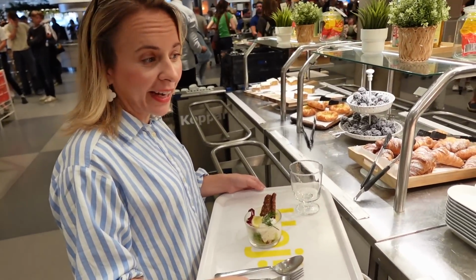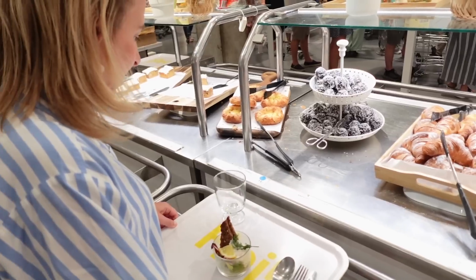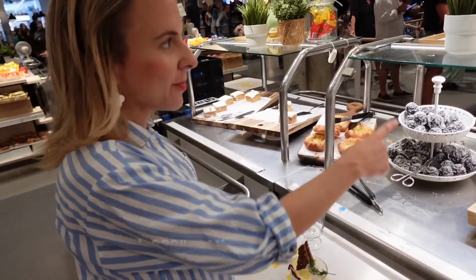They have this whole pastry counter, which is crazy. Yeah, so these are a thing. The raw bowls are a very Swedish thing.